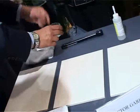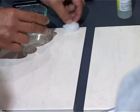Is this my table or their table? Is their table? I can get it a little bit wet. We'll wash it off. Okay. Pick it up.